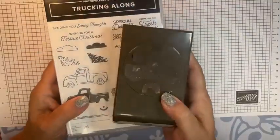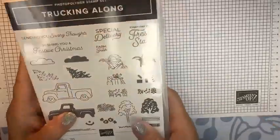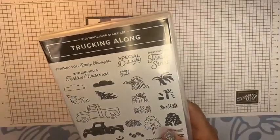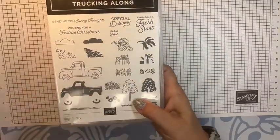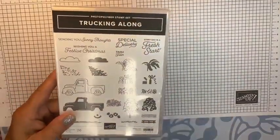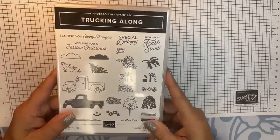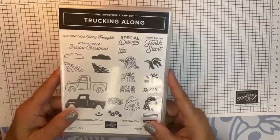So that's kind of a really fun bundle. If you're going, wow, I haven't seen that bundle in the catalog, you have not, and you will not. This is an online exclusive, meaning you can only find it when you go online. But it is super easy to find when you go online. All you have to do is go to rubberroom.stampinup.net and click in the search bar, Trucking Along.